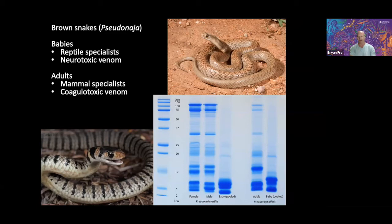Now, this is reflected yet again in 1D gels quite starkly, where the babies of the two different species shown there are radically different from the adults. They are very poor in mid molecular weight compounds, lacking entirely high molecular weight compounds. They have no action on the blood, in contrast to the devastating action that the parents have on the blood.